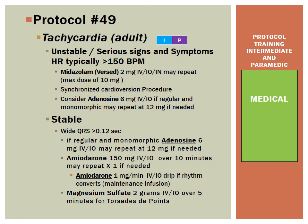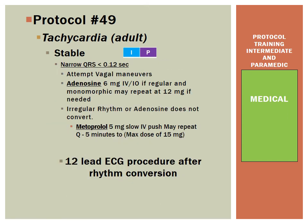Now for our stable patients in tachycardia with narrow QRSs less than 0.12 seconds, we want to first attempt vagal maneuvers and then move on to adenosine, 6 milligrams IV-IO, if the rhythm is regular and monomorphic. You can repeat that at 12 milligrams if needed. For irregular rhythms, or if adenosine does not convert the rhythm, you will be administering metoprolol at 5 milligrams slow IV push, and you can repeat that every 5 minutes to a max dose of 15 milligrams. And of course, 12-lead ECG procedures after rhythm conversion.